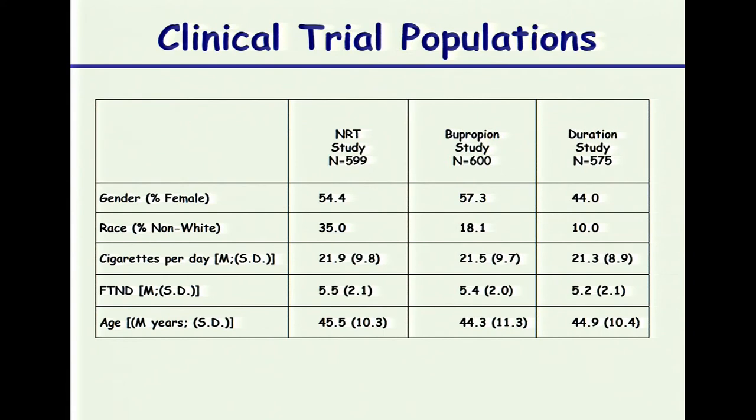So we have three clinical trial populations performed at the University of Pennsylvania. They are comparable. Roughly half of participants were female, with varying racial distributions, with the highest proportion of non-whites in the first NRT study. On average, folks smoke about a pack of cigarettes a day, and they're moderately dependent.